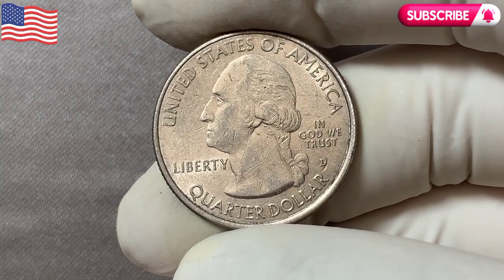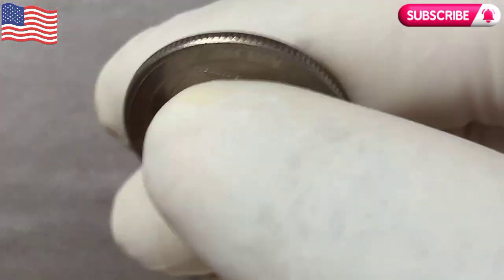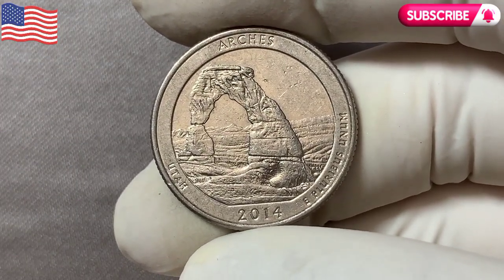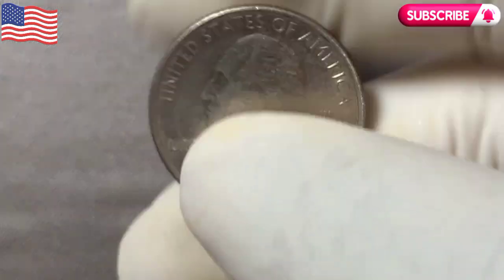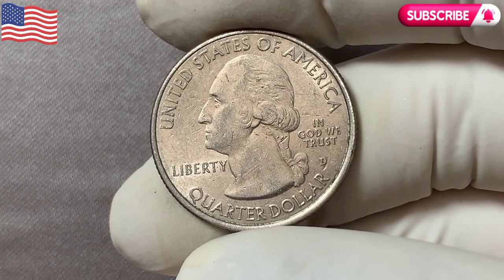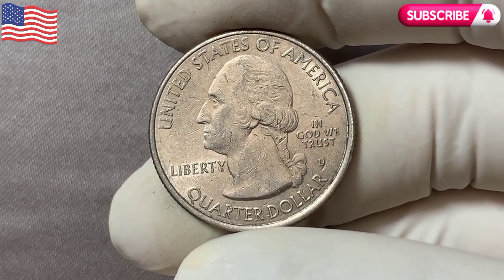Arches National Park, located in Utah, is a breathtaking landscape filled with over 2,000 natural sandstone arches. It's a place where geology and time have worked together to create some of the most iconic natural formations in the world. The 2014 Arches quarter celebrates this stunning national treasure with a design that truly captures its essence.